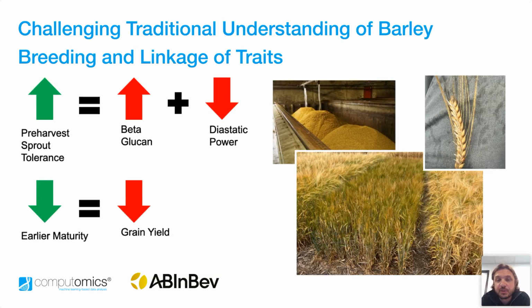And then also maturity time. So as we've thought about climate change and adapting barley for the future, generally lines that are later maturing will have more yield potential, but later maturing lines aren't necessarily the most beneficial if you're dealing with end of the season heat or potential other issues as the climate becomes a little more unstable, or we look at different regions that aren't as amenable to later maturing varieties. So we were wanting to see if we could move the traits in the right direction, so increase yield while decreasing maturity time, and then maintain quality while increasing pre-harvest sprout tolerance.